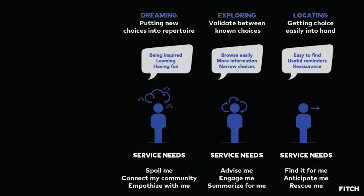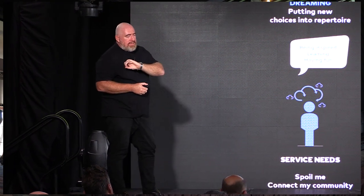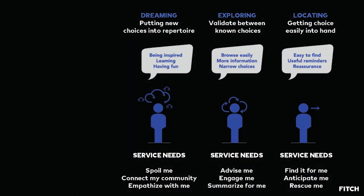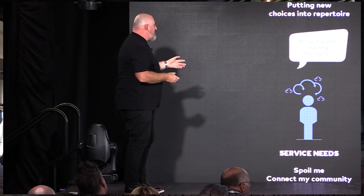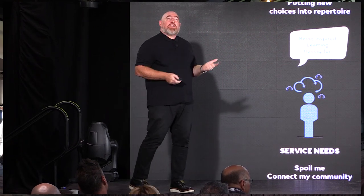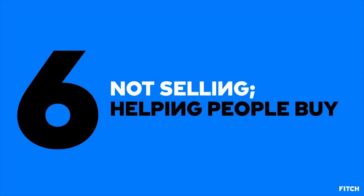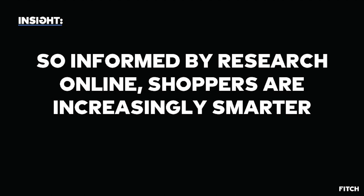But there's really a new layer now, and hopefully you can see it on the side screens here, these increasing service needs. And again, this isn't just about staff and how there is support. So when locating, services are: help me find it, anticipate me, rescue me. When exploring: advise me, engage me, help me make sense of it, summarize all this complexity. And when dreaming: spoil me, connect me to the community. So really new areas to explore there around service needs. Not selling, helping people buy. So that might be a little bit provocative.